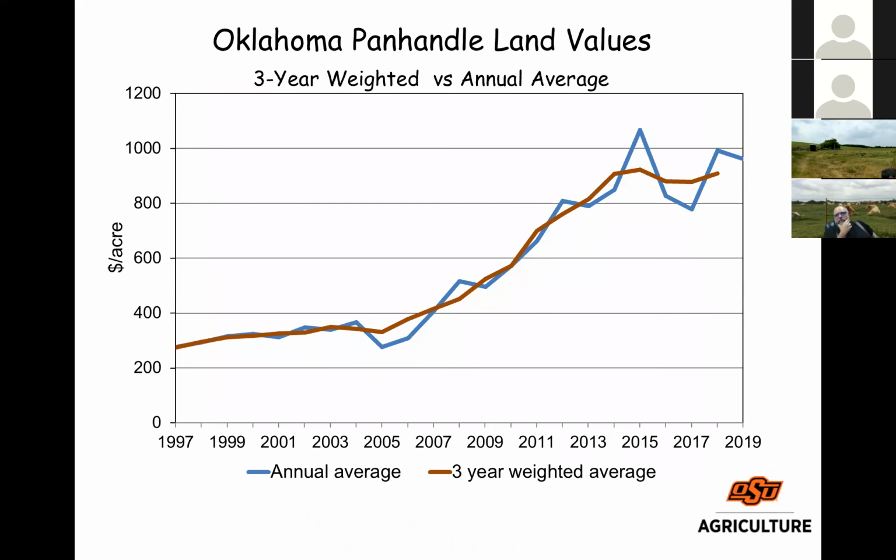Now, I look at averages a lot in my research here at OSU in regards to this particular study. But I also look at the 3-year weighted average, another statistical procedure that I feel allows improved reliability when analyzing the results, looking at those trends and patterns over the years, because it tends to smooth out those year-to-year variations.